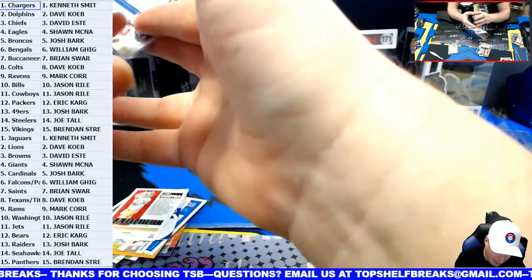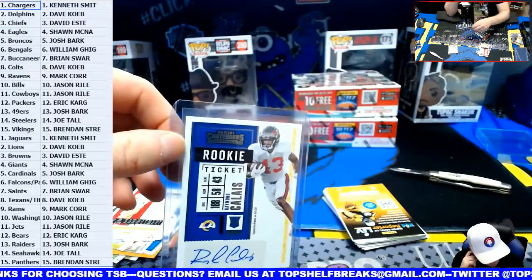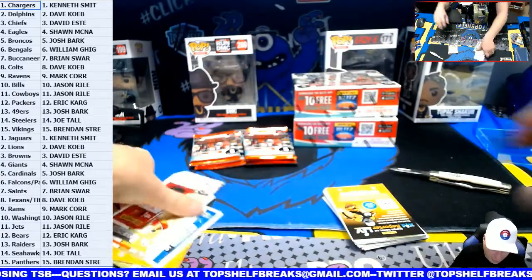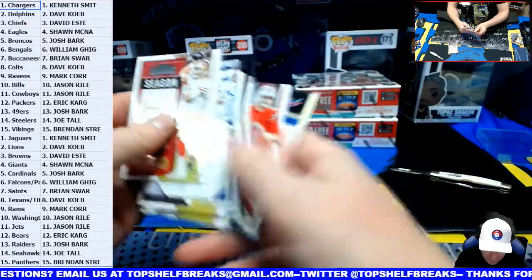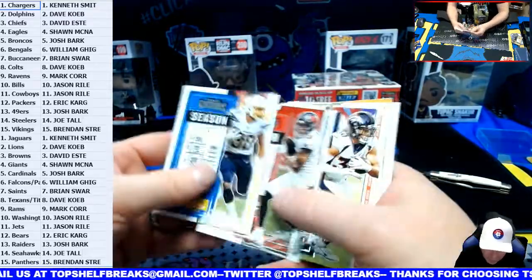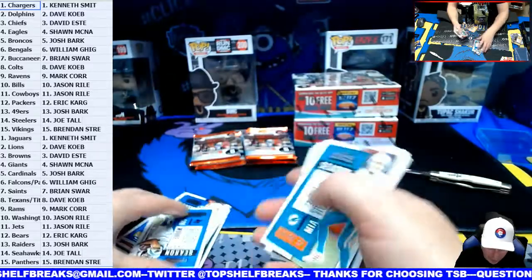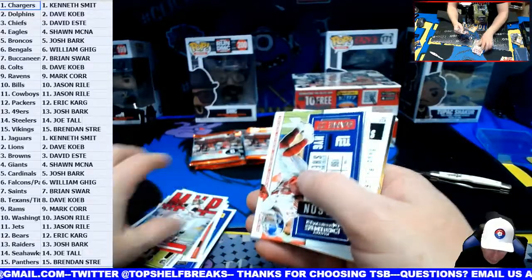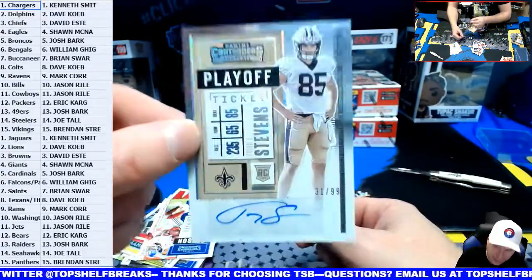Speaking of Khaleesi and Game of Thrones, how about that segue? Coming out soon, probably within the next month, is basically a premium version of Game of Thrones. And there will be Khaleesi autos in there on premium card stock. It's going to be pretty big. Also, don't forget Leaf Pearl Hockey. It's the highest end product Leaf makes. I got to get that on the website. Even though it's hockey, you're still going to want to be in it if you like hunting monsters.